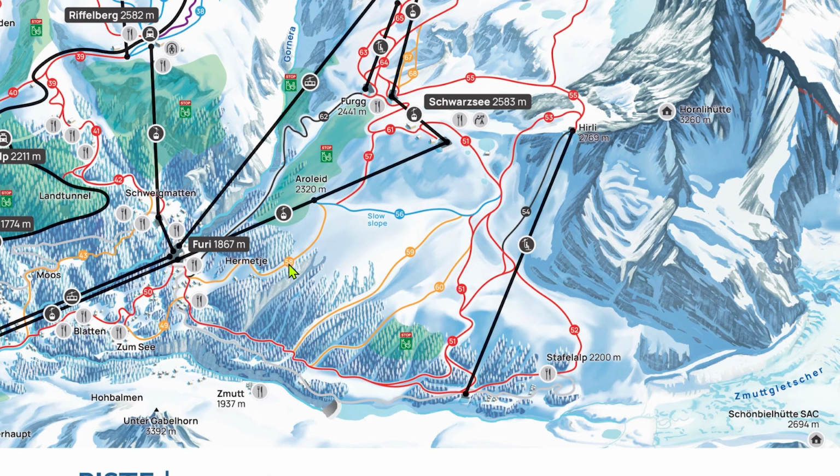Just for context for my North American viewers, all three of these runs would probably earn the equivalent rating of a Rockies single black diamond. Zermatt is not really the resort for very challenging inbounds terrain, but if conditions are nice, these pistes can be a nice change of pace from all the other groomers on the mountain.